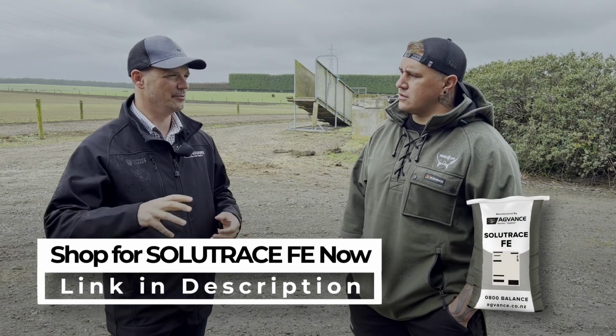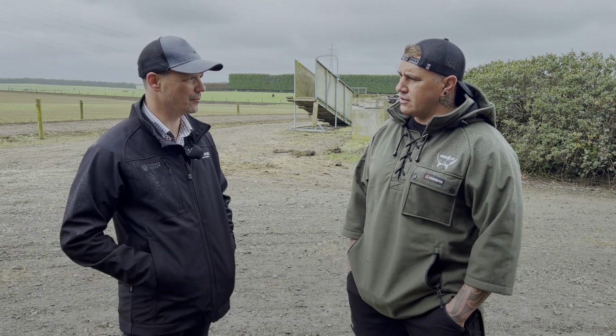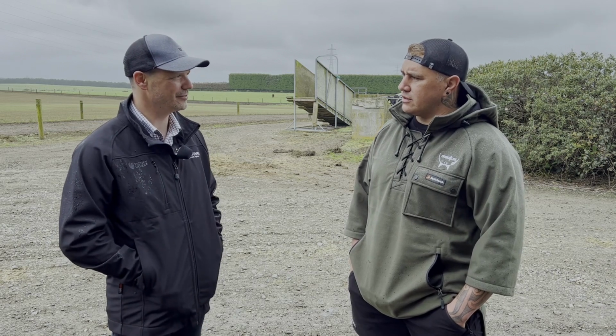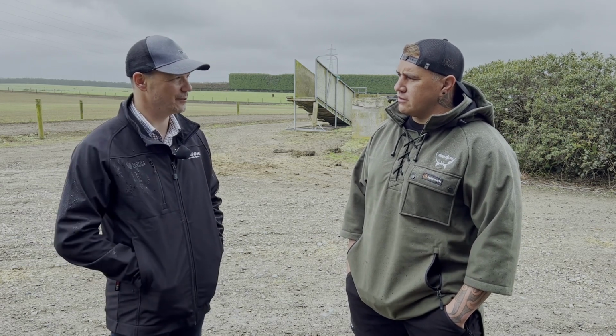You really want to avoid going from no dose to a full dose of zinc in one hit. The cows just go off the water, stop drinking, and that really has a big impact on milk production, obviously. And it's quite hard to get that zinc into them. Whereas if you ramp it up slowly, it's a lot easier to get a full dose into the cows.